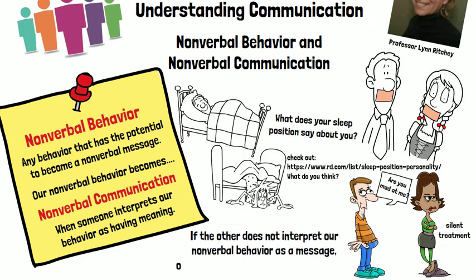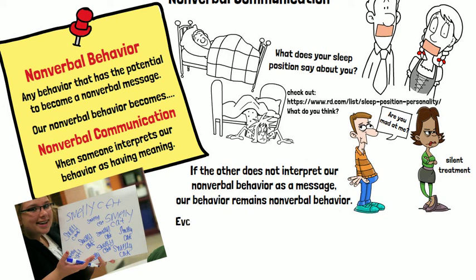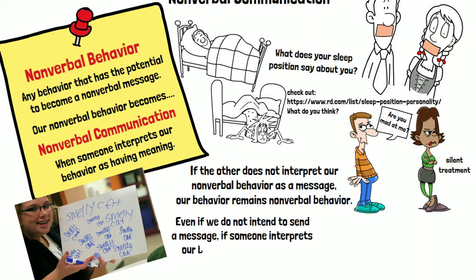If the other does not interpret our nonverbal behavior as a message, our behavior remains nonverbal behavior. If we did not intend to send a message and someone interprets our behavior as a message, it becomes nonverbal communication. We often become accustomed to our own odors and might not recognize that our odors are sending others messages. For example, non-smokers can identify smokers, and non-pet owners can identify pet owners and the type of pet.